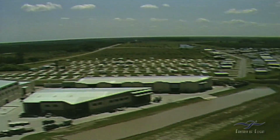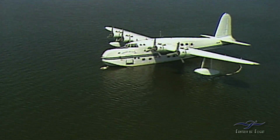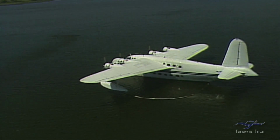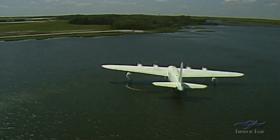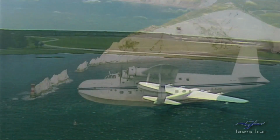And anyway, it sat another year here in the lake, just west of Fantasy Flight, and we finally got it out when the hangar got done. So we opened the museum. It's been inside pretty much ever since, unless we roll it out for special occasions or we have to do something in the hangar or something like that.